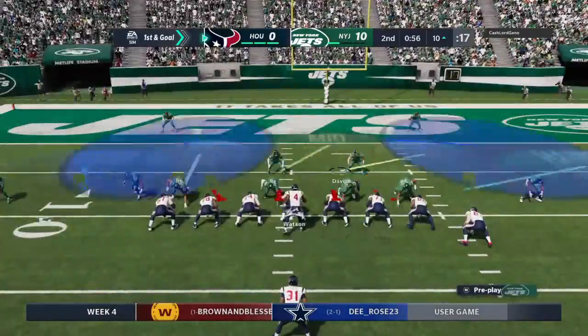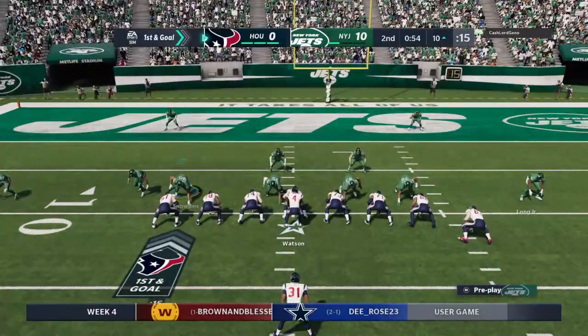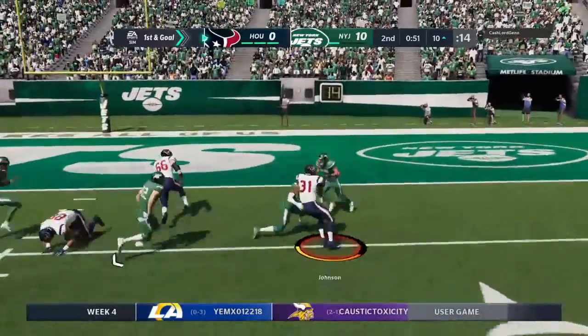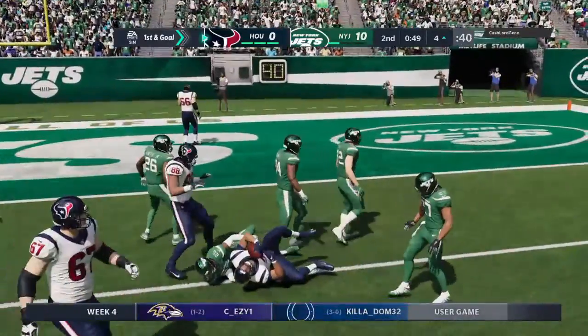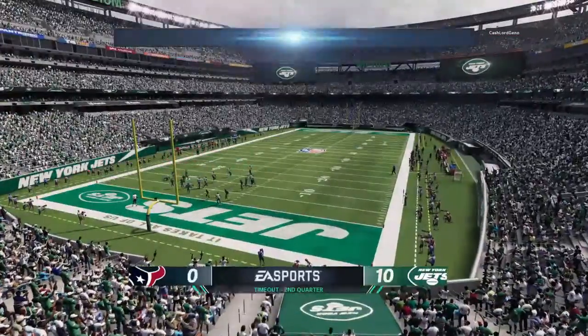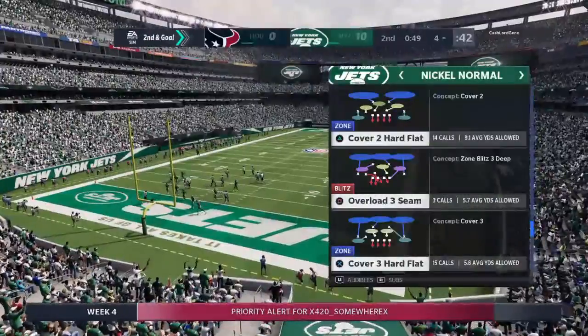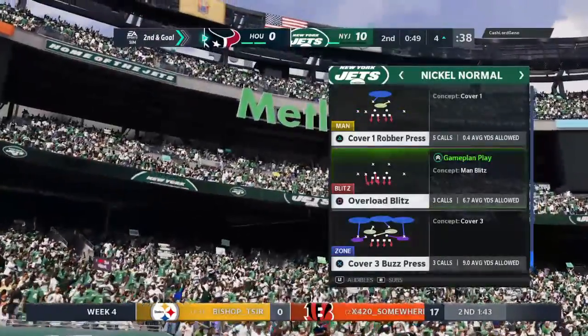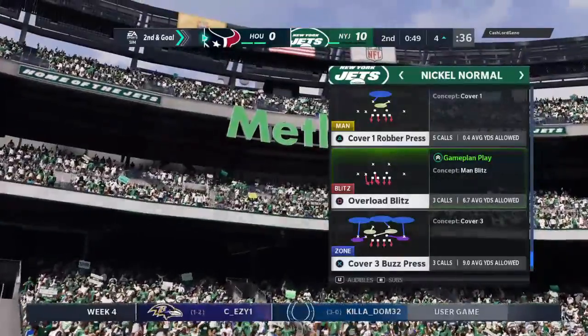So not quite a 1st and goal. It's 1st and 10 from the 10. They'll try and run. This is Johnson. And the stop will come inside the 5 at the 4. Now the Texans will burn the first of their timeouts as they get the stoppage with just under 50 seconds remaining in half number 1.